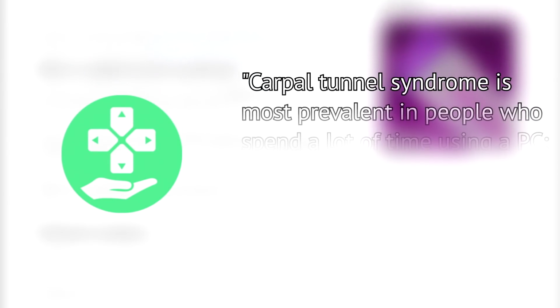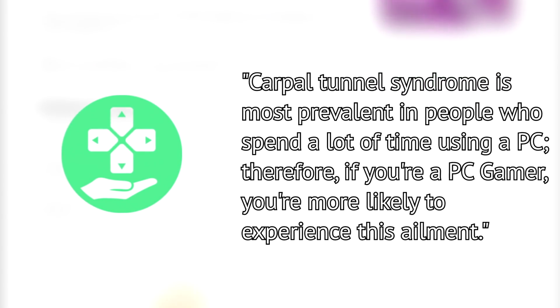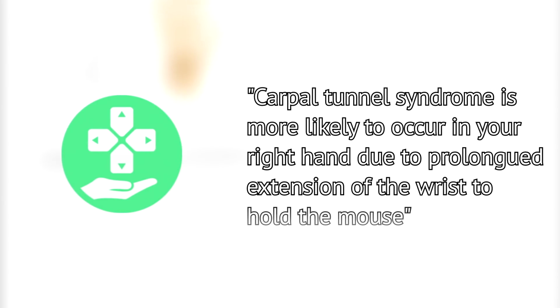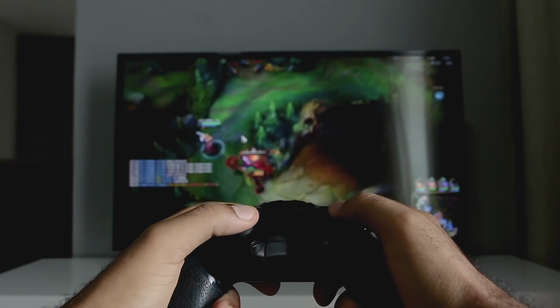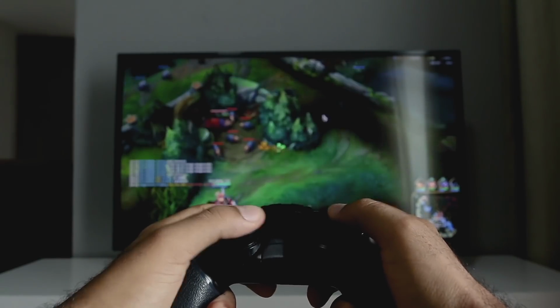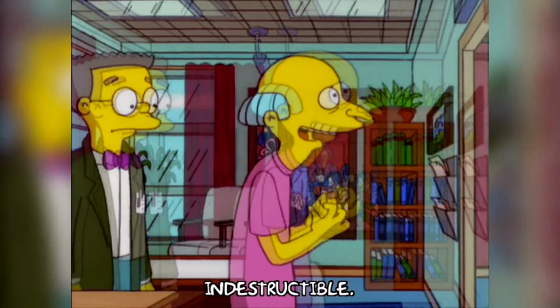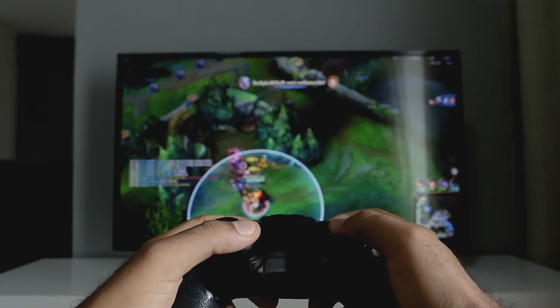Carpal tunnel syndrome is most prevalent in people who spend a lot of time using a PC. So if you're a PC gamer, you are more likely to experience this ailment. Carpal tunnel issues can arise because of prolonged extension of your wrist and your arm holding the mouse. Interestingly enough, Esports Healthcare does point out that if you're a console gamer, you can still have this issue. It's not just a mouse thing. They said that it's certainly less common, but you're not invincible from it, because at the end of the day, you're still constantly using your hands and straining your wrists, just in different ways.